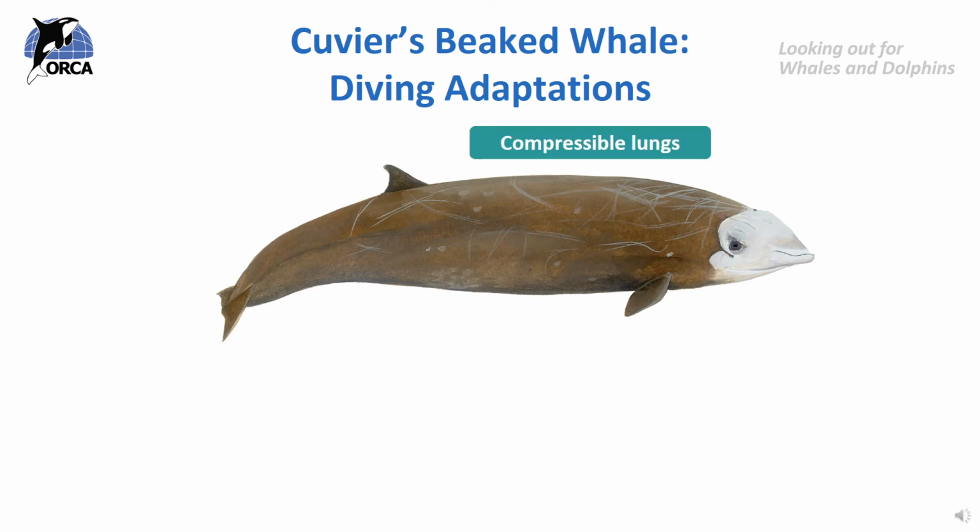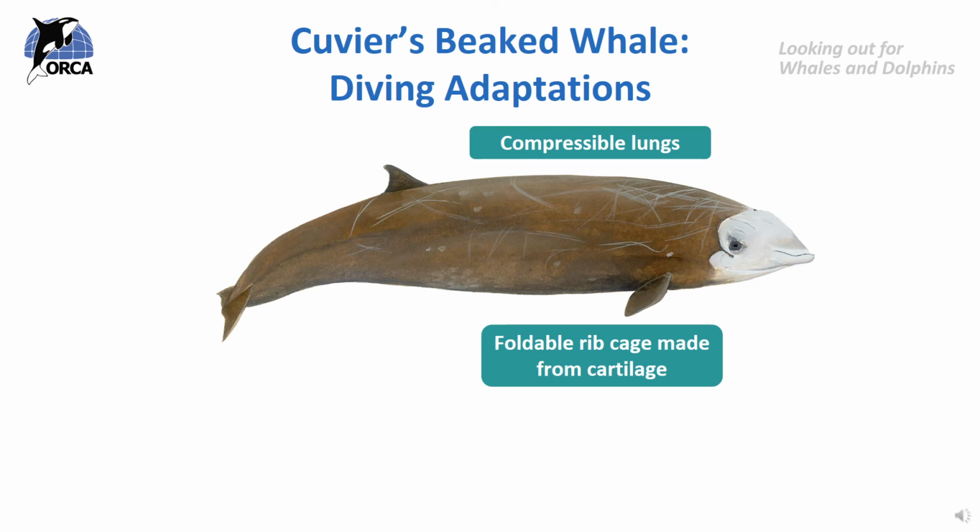The Cuvier's beaked whale has compressible lungs, which means its lungs can collapse and fold down under the water pressure, and that stops them popping under that large amount of pressure. They also have a foldable rib cage made from cartilage, which means that that can compress too under the pressure, and it makes them a lot more bendy and flexible than we are.